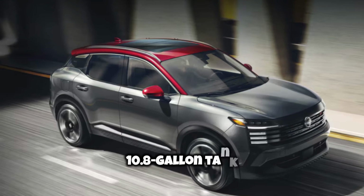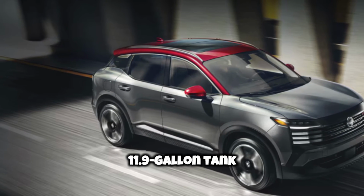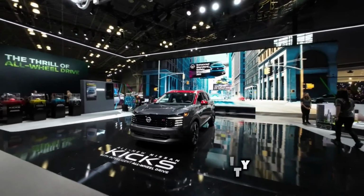Instead of the 10.8-gallon tank now, front-wheel drive models will rock an 11.9-gallon tank. And if you opt for all-wheel drive, you're looking at a 12.4-gallon capacity.